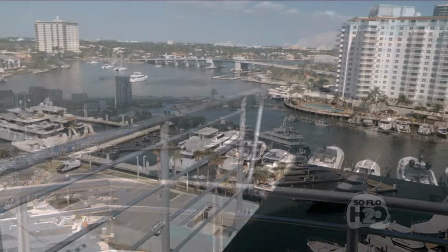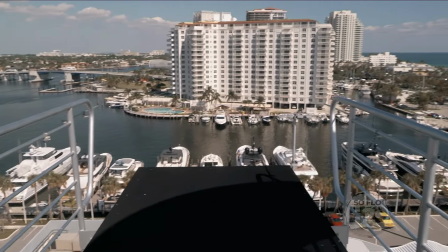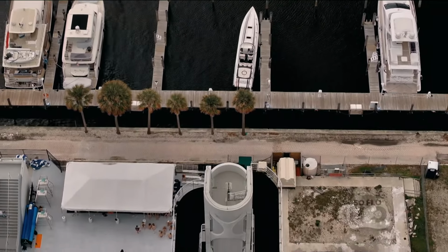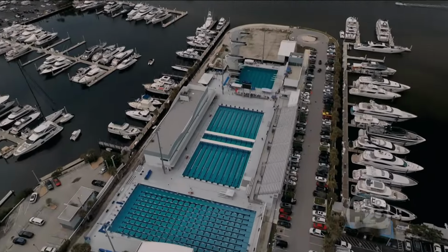On the Intracoastal Waterway, they're going to be having a boat stop here for public boats to come in to drop off or pick up. And so right now we have a water taxi drop-off location here.